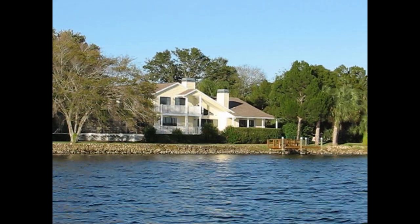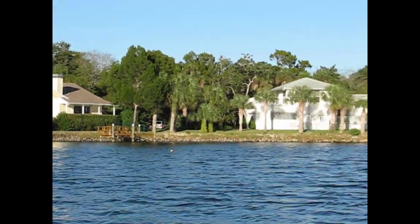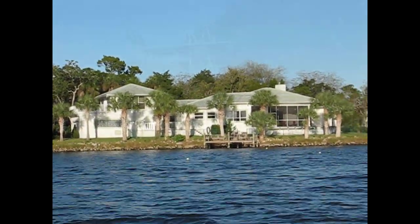I just gave Max a little astronomy lesson there. Toward a full moon. Right on camera.